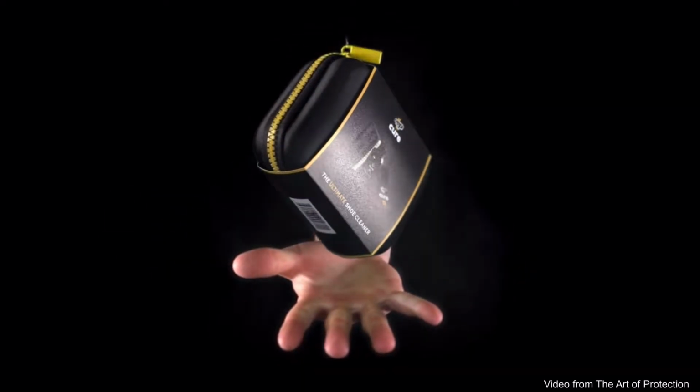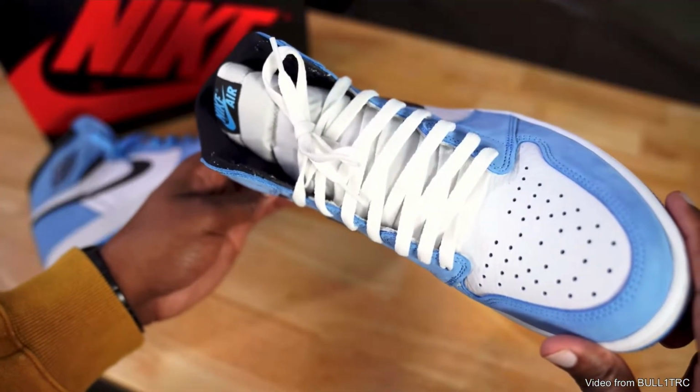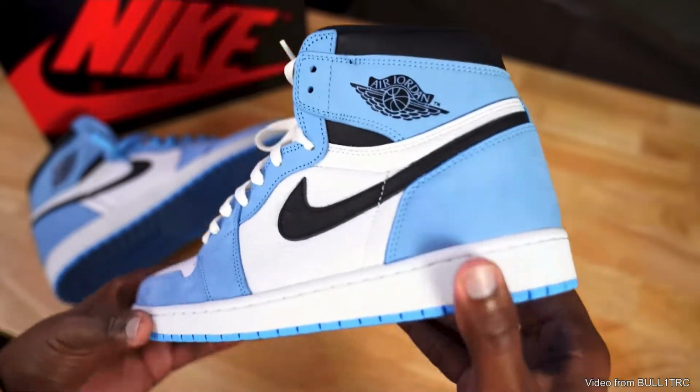And since this is suede material, this is actually cleaned a bit differently. Since normally on the textured material, we use the crep cleaner together with the brush. But for the suede, I highly recommend you using the crep eraser, which is actually much more efficient in cleaning suede material. And looking at the other sneaker YouTubers who did their review on the Jordan 1 UNC, I actually stumbled upon a guy named Bull1 TRC who actually replaced his laces from black to white, which actually made the Jordan 1 UNC much more worth it, to be honest.